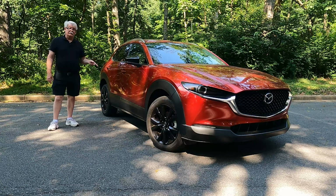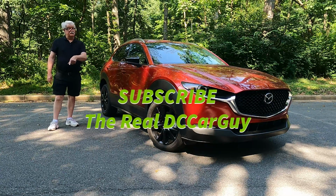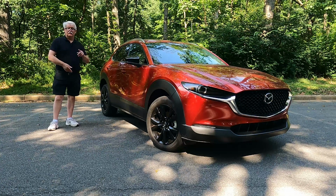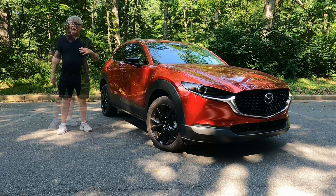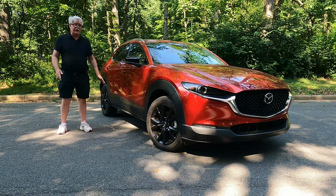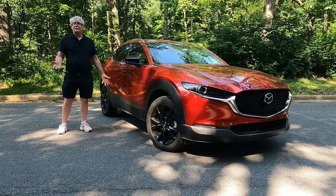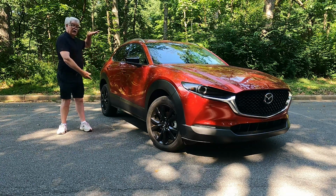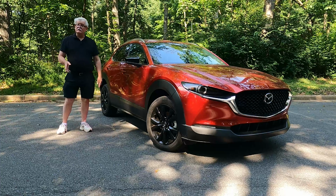So the question is, and you may get to make this decision, and write it down in the comments if you want, is it an SUV or is it a crossover? My thoughts on it are that it has a little bit of both. With the body side cladding, it gets that SUV look. With the size, the length, and the height of it, it's more of a crossover.